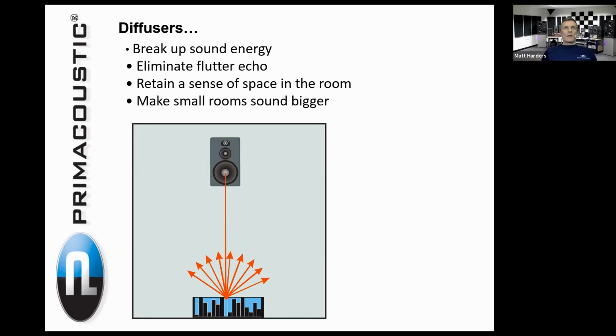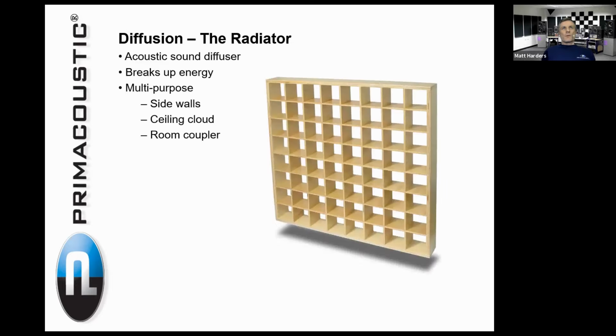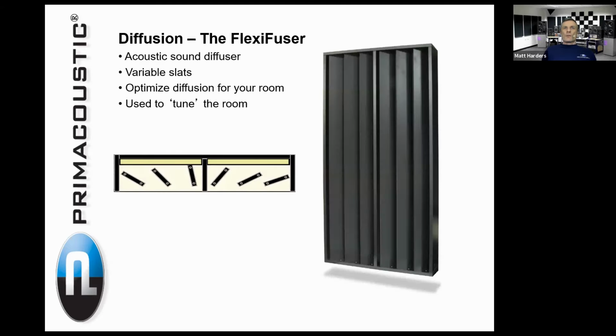And it can also help eliminate the flutter echo, because instead of the sound bouncing directly backwards and forwards between each of the walls, it's scattering around the rear of the room. And this is a very basic diffuser, which is essentially just a grid made up of a wooden frame. And then they have their flexible diffuser, which is a combination of absorption and diffusion.